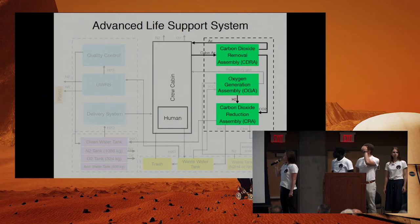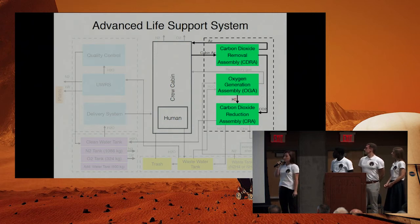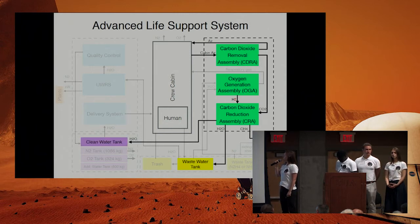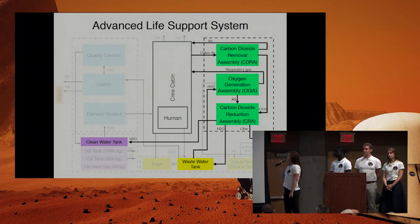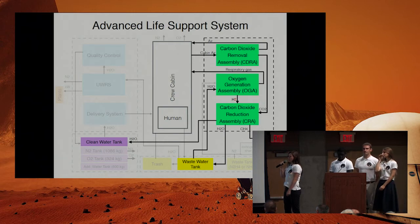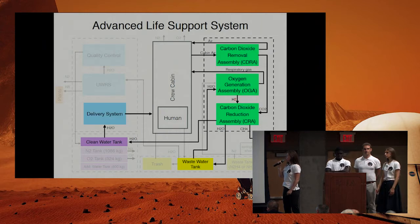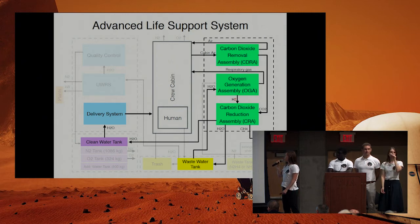So what happens? The carbon dioxide is removed from the cabin air through the carbon dioxide removal assembly, and then it is reacted with hydrogen inside the Sabatier reactor. The product of this reaction would be methane, that could potentially be used as an additional fuel source, and also water that is stored in special tanks. The water from the wastewater tank is then reused in the air production process, and clean water from the clean water tank goes through the delivery system back into the crew cabin.